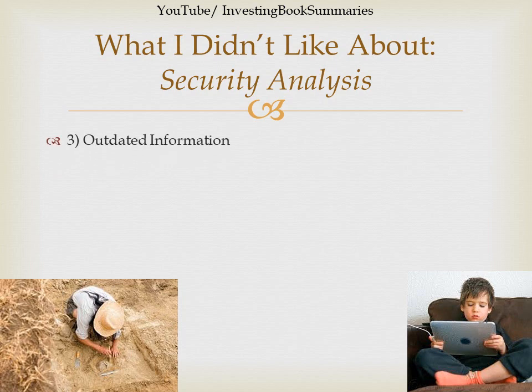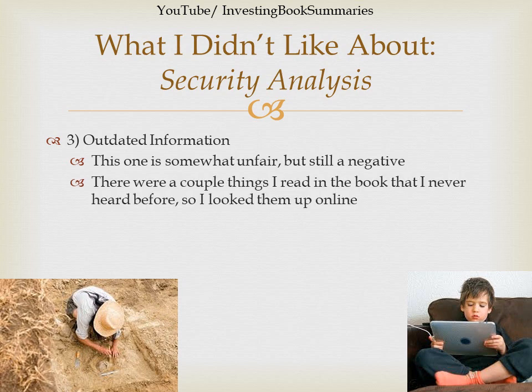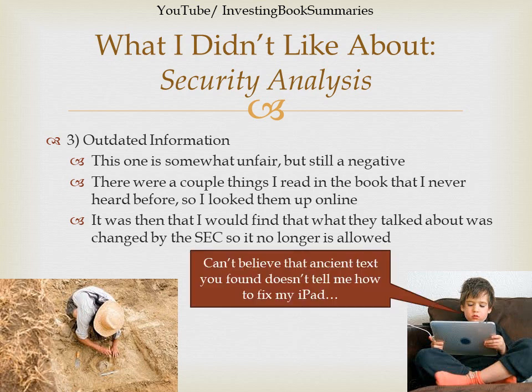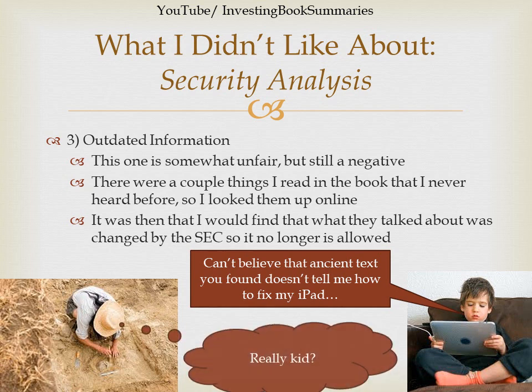The third point is the outdated information. And this one is somewhat unfair, but it's still a negative for the book. There were a couple of things I read in the book that I've never heard before, so I looked them up online. It was then that I would find that what they were talking about was changed by the SEC, so it was no longer allowed. Can't believe that ancient text you found doesn't tell me how to fix my iPad. Really, kid?